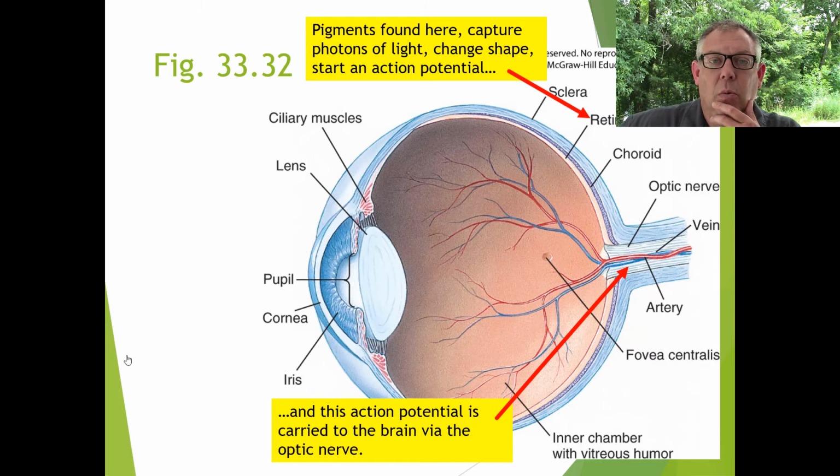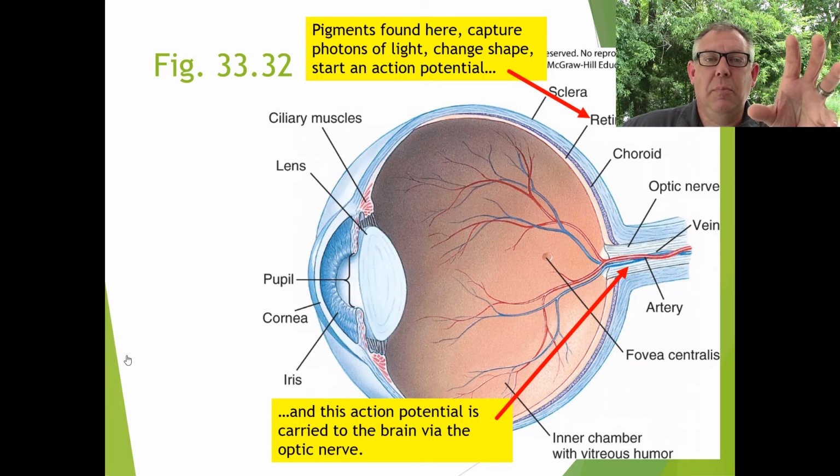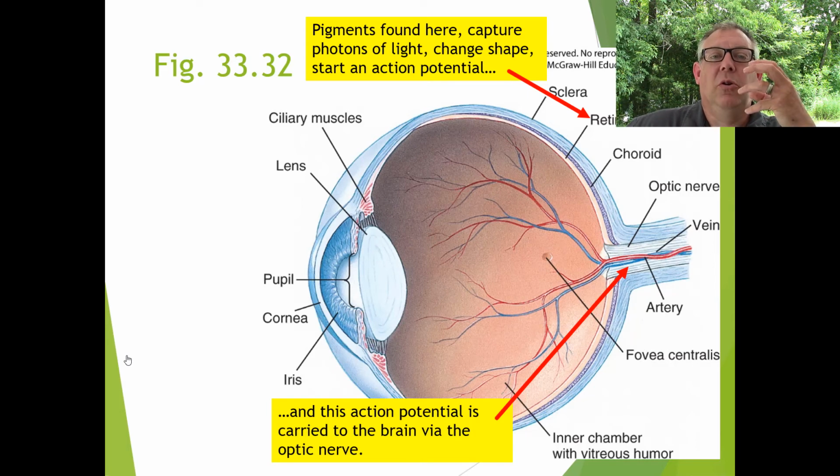So whenever you're looking at me now, when you're looking at anything, that's because photons of light are leaving your computer screen, they're hitting that retina, they're causing these proteins to change shape, which is letting ions flow into a nerve, starting an action potential which travels to your brain, right?